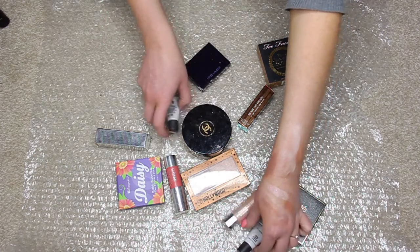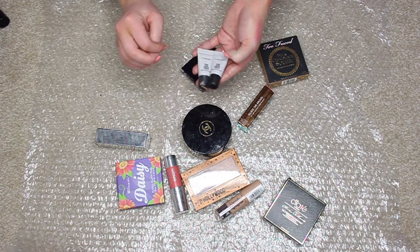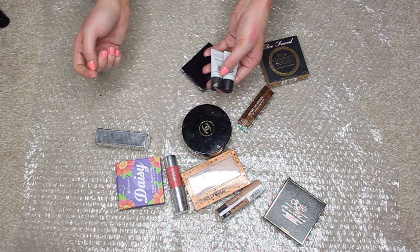Then I have two of these strobe creams from MAC. I am going to keep these because they are trial sizes and they might be really good. I have heard loads of great things about it, so I'm going to go ahead and see how it goes.